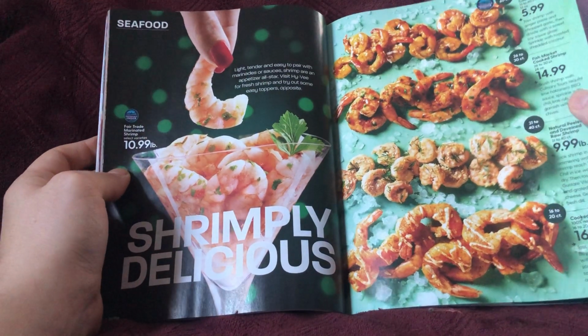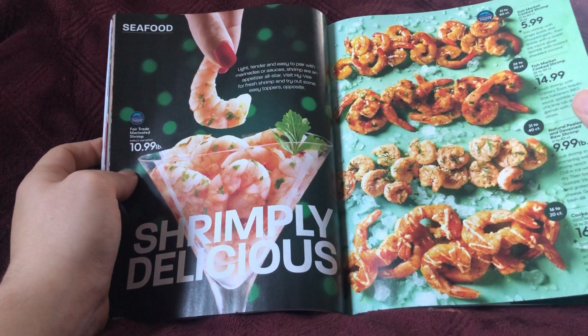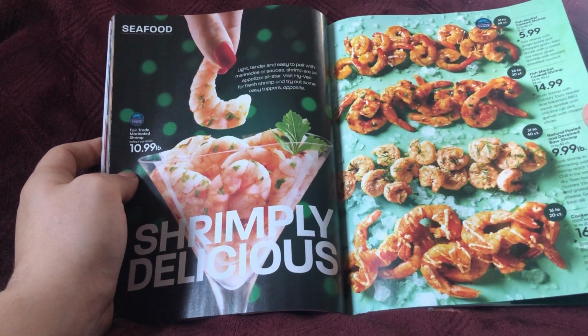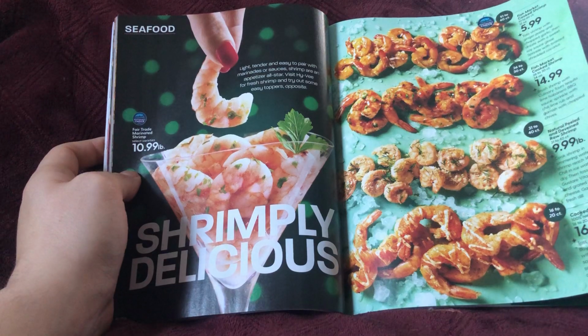Shrimp. I never really thought of shrimp as a winter food, I guess. I mean, if you were on one of the coasts, especially like Maine, I know in Maine they probably have quite a bit of seafood.